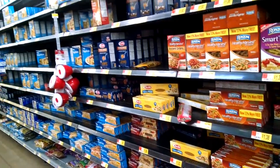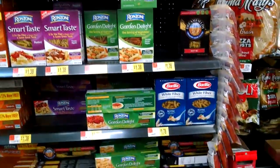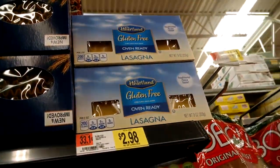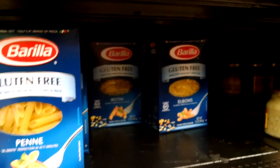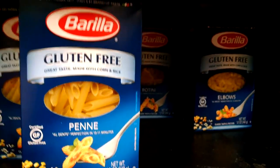Okay, we're in the pasta section, and back over in the little gluten-free area, you saw that they had the Tinkiata brand of pasta. Well, here they've got this Heartland, which is oven-ready lasagna, gluten-free, which is lovely. Also polenta, which is gluten-free. But down here they have Barilla. I'm sorry, I grew up speaking French, English, and Hebrew. I messed up. I don't know how to say that in American. Barilla, I don't know, whatever. But in any case, it's excellent gluten-free.